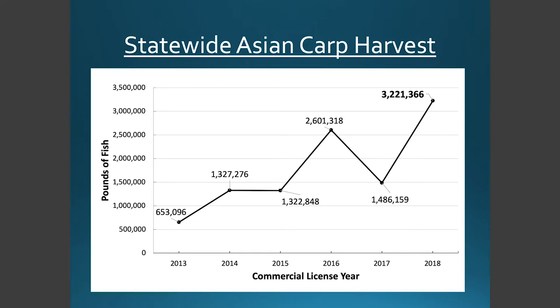This is since 2013, when the Asian Carp Harvest Program started, and it is referenced by commercial license year, which is March through February of the following year. I just wanted to point out a couple of things. As you can see, in 2014 harvest increased pretty well, and then it plateaued in 2015. In 2013, we had two Asian carp processing facilities that opened, but one of those temporarily closed its doors in 2014.